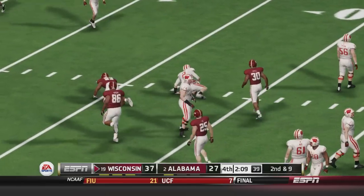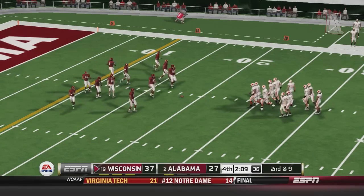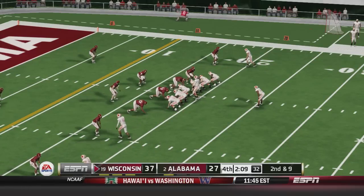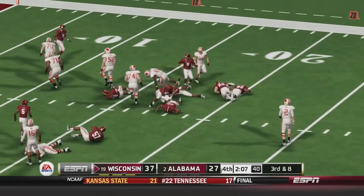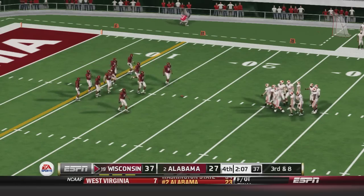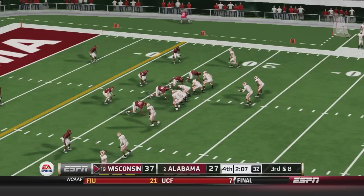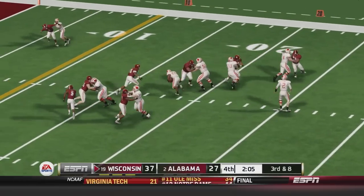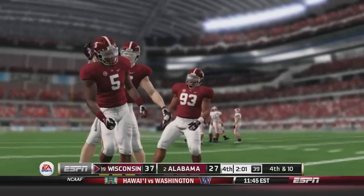And down he goes. Around the 18-yard line. Alabama is going to have to use their second timeout of the half. He makes it to the 18-yard line. Alabama will take their final timeout. Third down, 8 yards to go. Ball on the 18-yard line. The ball pops free. It's picked up, and he's taken down right around the 20.